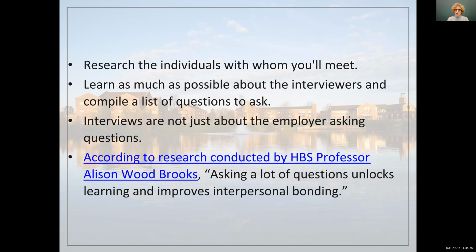A few more tips. Research the individuals with whom you'll meet. Where have they been? What's their experience? Learn as much about them as possible. Learn about people maybe who were in the role before that were successful. But interviews are not just about them asking you questions. It's also about you asking them questions.